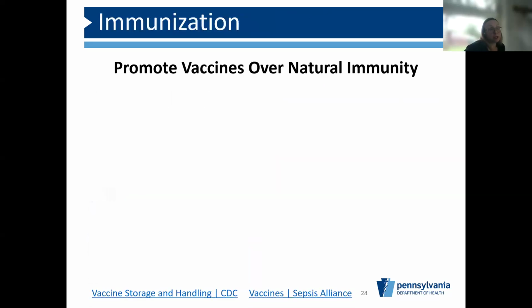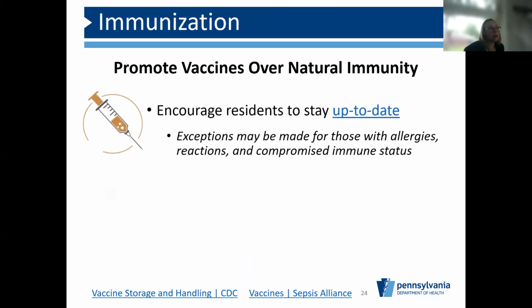And obviously, immunization is a key way to prevent infections. We want to promote vaccines over natural immunity. Natural immunity obviously can occur, but whenever possible, if there is a vaccine for a preventable disease, we promote the vaccine because we know the risk to the residents is lower. There are often inactivated vaccines that aren't going to cause any harm. It's just an immune response. So we want to encourage vaccination over natural immunity as much as possible.